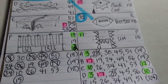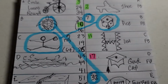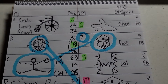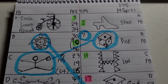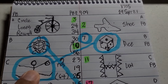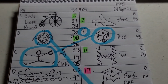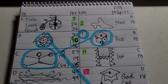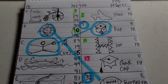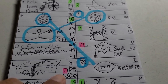Now, going to my sketch, I had several one-offs here. Number 2 is a shoe, and number 7 is a dice. And this is a misread for this. If you take a look at the way I draw Michael Jordan and the way I draw the dice, there's some mix-up going on over there. Okay, and so that's 7. 11 is a UH logo. 17 was a correct read right here.